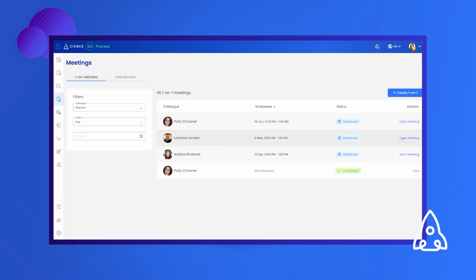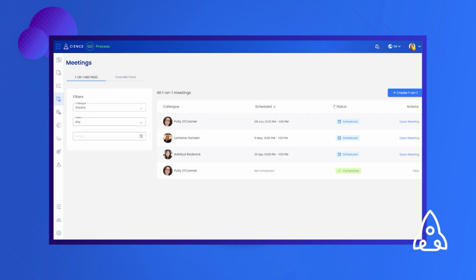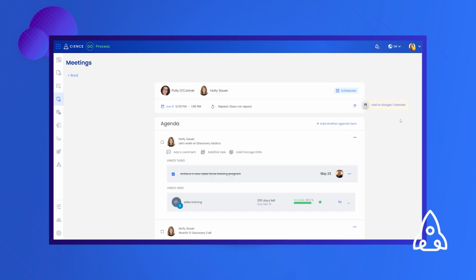There's even a meetings feature that enables you to structure your meetings in a concise and effective way. You could be coaching your sales reps one-on-one or bringing the team together to discuss your OKRs and KPIs. Either way, you can keep track of all of your meetings' action items here. You'll also want to keep track of all of your tasks and your objectives.